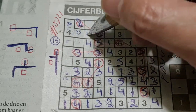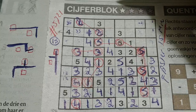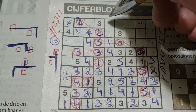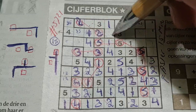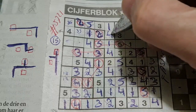I have marked those 2 boxes earlier with a 1 and a 2. We have a 2 now, so this box should be a 1 then. Okay, this box can be a 1, that box can be a 1, so 1 box left for the 1 in this L-shaped area should be there. 2 numbers left in this L-shaped area for numbers 4 and the 5. 4 and a 5, we have a 5 there, no 5 there. 5 should be here and the 4 goes there.